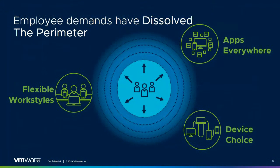As we can see, employee demands have dissolved the perimeter. We are being demanded by our employees to have flexible work styles wherein they can do their work from home, access their applications everywhere, and have the freedom to choose their own device. If an organization allows flexible work styles, all of these things come alongside. Just imagine if you allow your employees flexible work styles but some of your applications are restricted from being published outside the organization, then your employees cannot work in that manner.